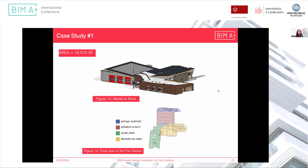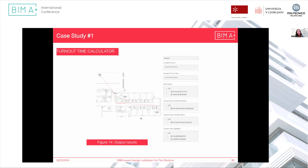And I applied these 10 rules to 3 case studies. I'm only going to show one in more detail. So this is the first fire station, a ground floor fire station. First rule, we have the turnout time calculator. This was the rule that was going to automatically create this path between 2 selected sleep rooms and the apparatus bay. So this path here was created automatically.